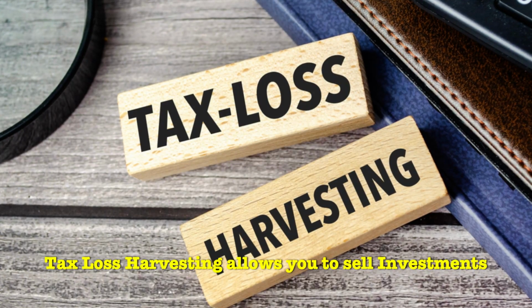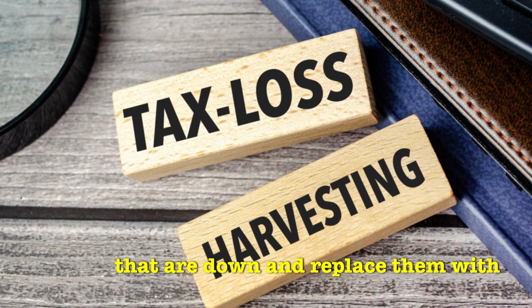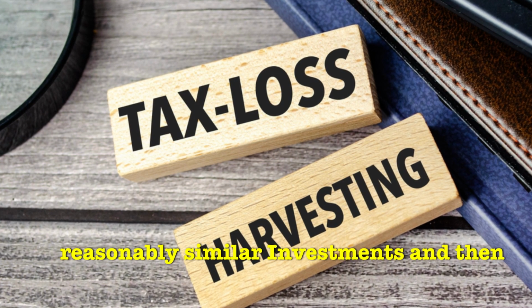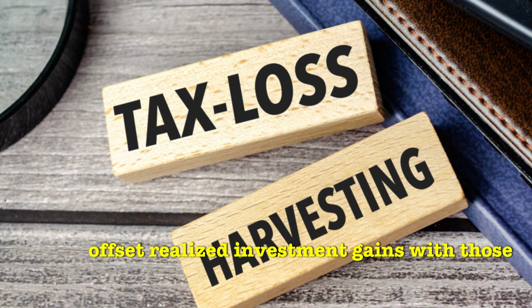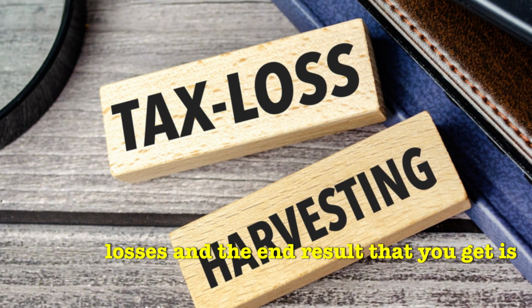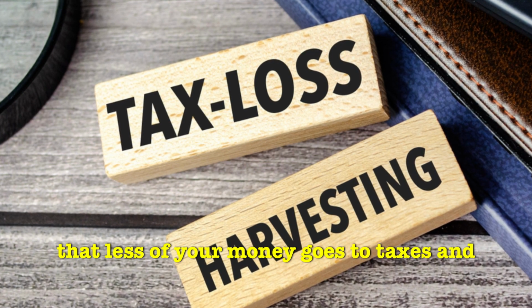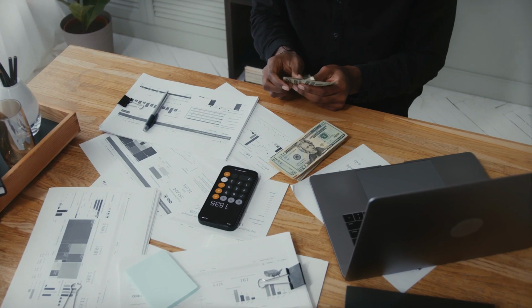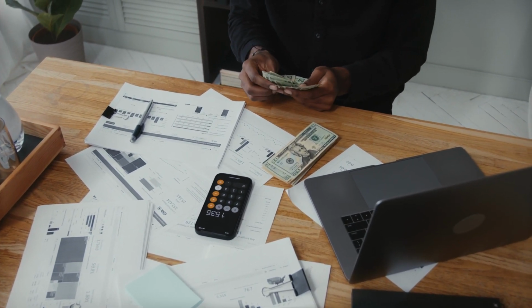And tax loss harvesting allows you to sell investments that are down and replace them with reasonably similar investments, and then offset realized investment gains with those losses. The end result that you get is that less of your money goes to taxes and more may stay invested and working for you. Now, all that sounds good in terms of tax loss harvesting.